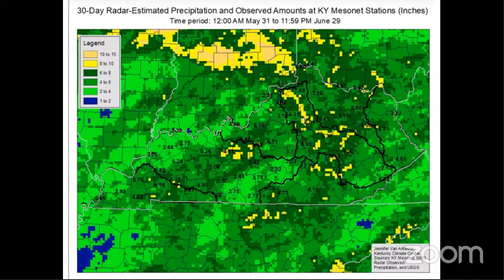Again, this is not including the rain today, but this is the 30-day estimate, and you can see that you have places that have seen a lot of rain. Lexington, 6.01 inches. Owen County saw over 7.5 inches. So really central, northern Kentucky, and then along the Western Kentucky Parkway have really seen a lot of rain in June. But you can see some spots that didn't get a ton of rain. Again, the Owensboro, Henderson area, down in Barren, Casey County was a little drier, and also parts of eastern Kentucky.